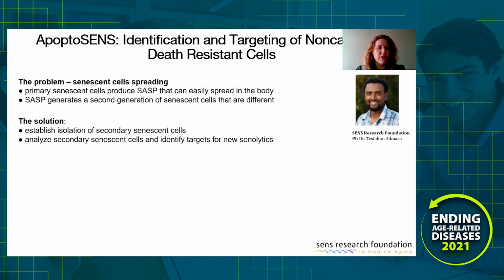The last project for today is with Dr. Tesfan Atmazu. He is looking at how senescent cells are spreading. So there has always been the idea that the SASP can potentially generate more senescent cells, and that would be a way of how senescent cells quickly spread in the body. So he is interested in isolating these secondary senescent cells and analyzing how they are different and how we could also kill them very efficiently.